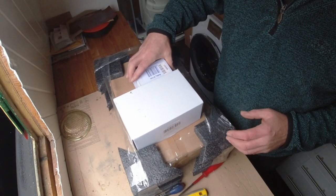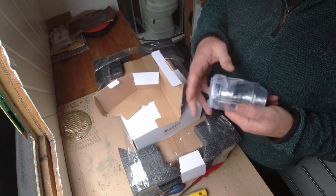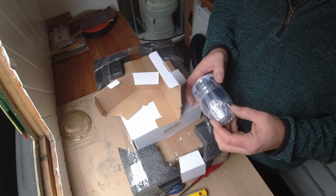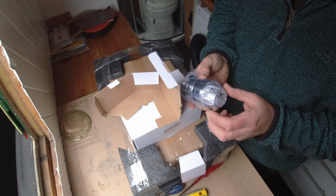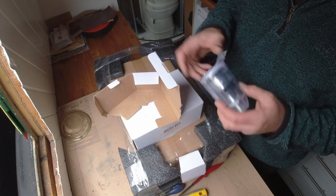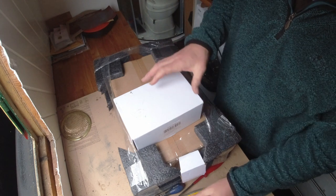Okay, so let's have a quick dig into the parcels, see what we've got. Okay, we've got a drain. So what I'll have to do is go down to the Chandler's down at Braunston and see if I can pick up a plastic adapter from this down to the pipe. So that's not an issue. I can do that one day this week, that won't be a problem.